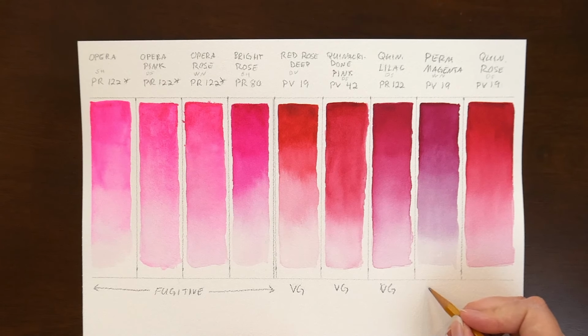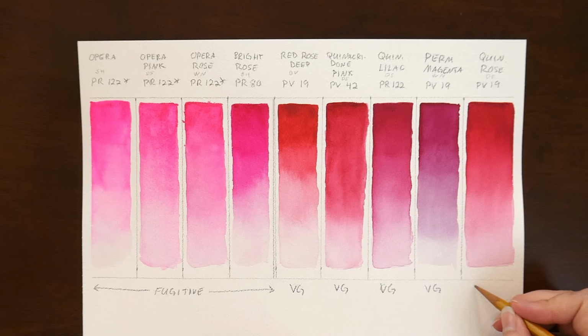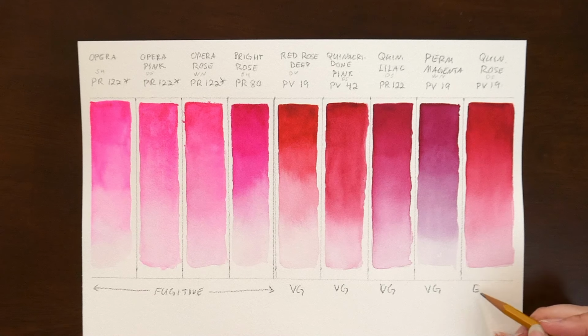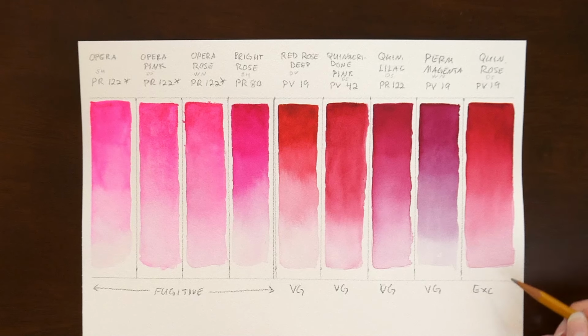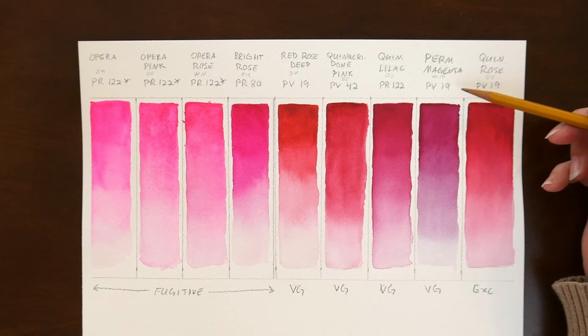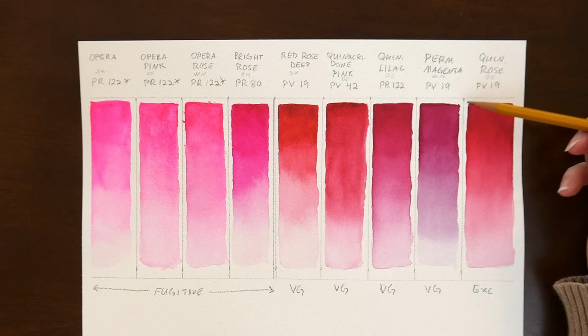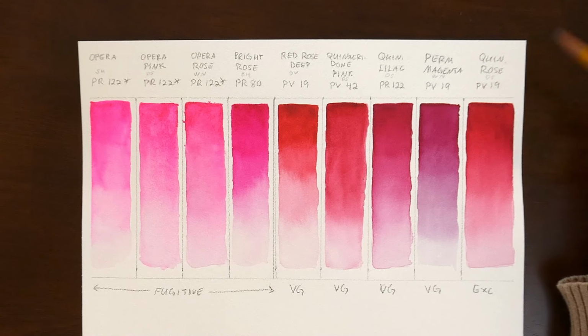Permanent Magenta is also very good, and the one that is excellent is Quinacridone Rose. Now you might be asking, okay, they're both PV19, so how do they look so different? Well, I had the same question.